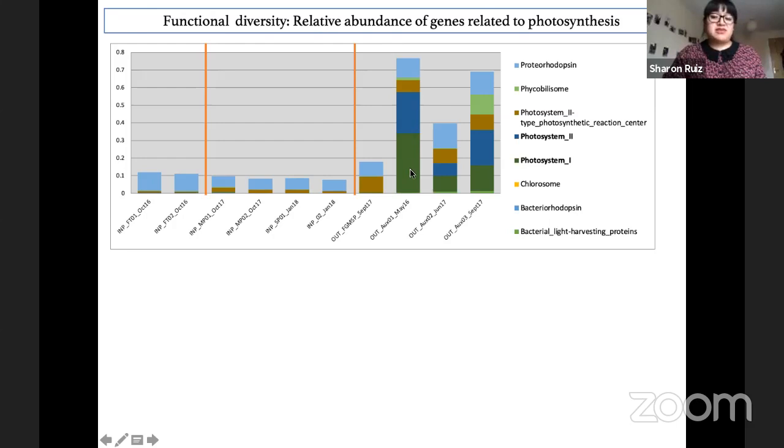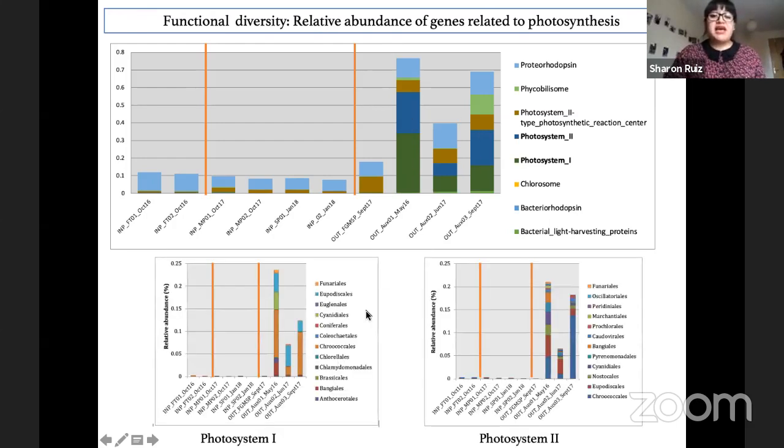Those were detected exclusively on the outdoor, on the open air systems, as expected. And we found that those were related to organisms affiliated to Crocoales, which are cyanobacteria. So again, apparently photosynthesis might be the main energy source for the open air systems.